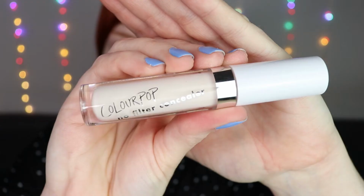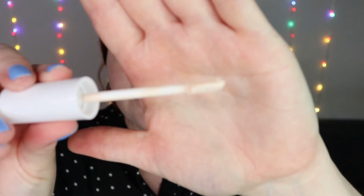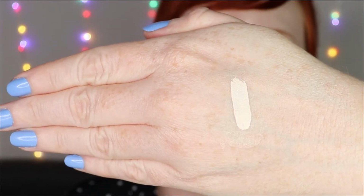I am also going to be trying a new concealer to me, not a new concealer in general, but it's new to me. It is the ColourPop No Filter Concealer, and I got it in the shade Fair 02, and it looks like this. I will also show you the wand. So it's got a nice small doe foot applicator, and here is a swatch. A lovely creamy consistency and very nice and pale, also more on the neutralish side.